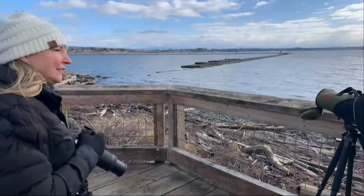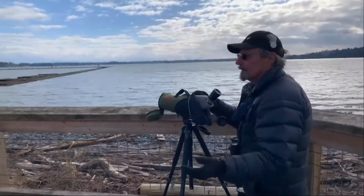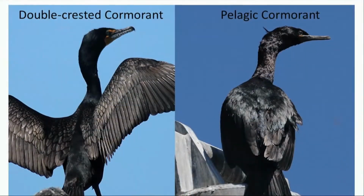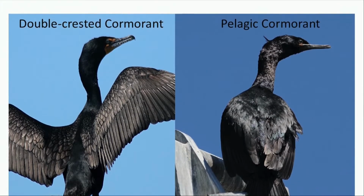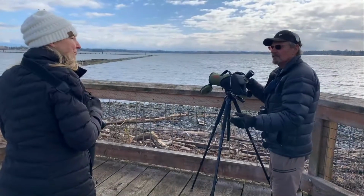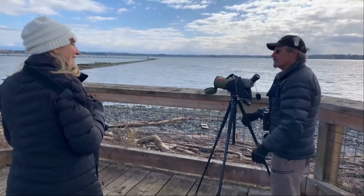So Paul, what do you look for when you're looking for a pelagic cormorant rather than a double-crested? How do you spot them? Really the pelagic cormorant is smaller, but that's not always easy to determine. Especially the shape of the head, the head is much smaller. And they have a pencil-thin bill that is about the same length all the way, and there's no yellow on the bill or on the face. Even in flight, you can tell the pelagic cormorant because the head is not much thicker than the neck, so it really is quite noticeable. Okay, thank you.